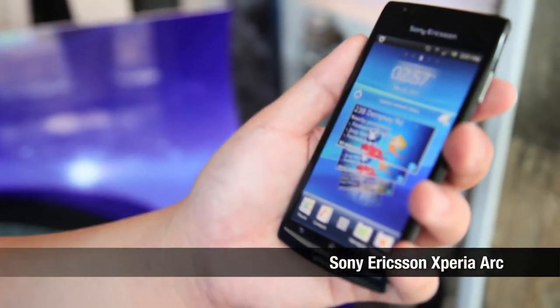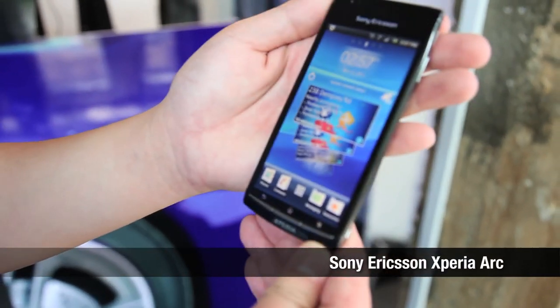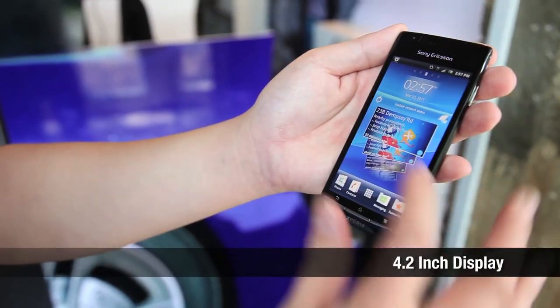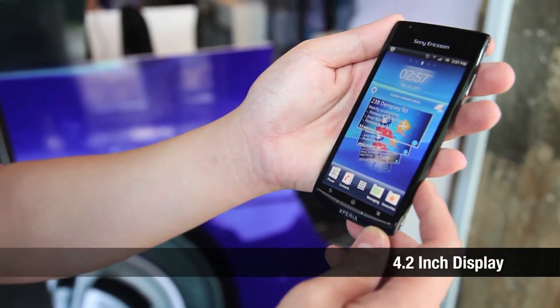I'm going to demonstrate to you the Sony Ericsson Xperia Arc. The Xperia Arc is our latest Xperia smartphone. The first thing you see about it is that the Xperia Arc has a very huge screen. It's 4.2-inch, powered by Sony's new technology, the Sony Mobile Bravia engine.